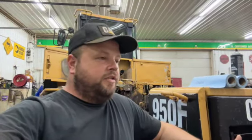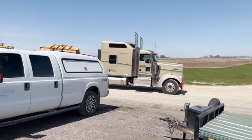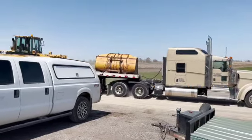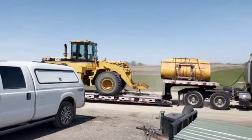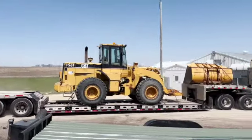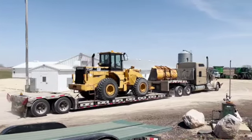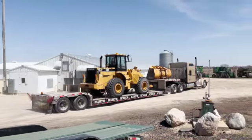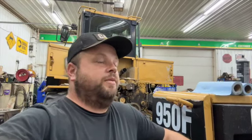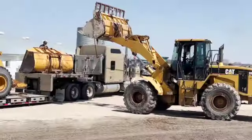So the backstory on this loader, we bought it back in April. And it was a non-running motor, and actually what's a little different, a lot of times when you buy something that's non-running, usually it's catastrophic. This one was actually a little different.